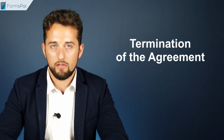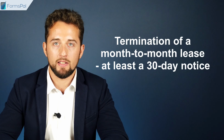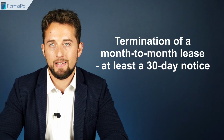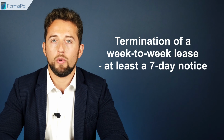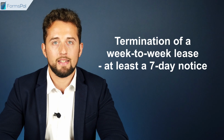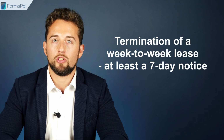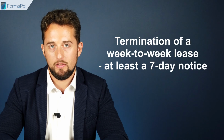Termination of agreement. To terminate a month-to-month tenancy, a notice to terminate the lease should be sent at least 30 days before the expected date. To terminate a week-to-week tenancy, a notice should be sent at least 7 days before the expected date. The parties can also agree to early termination of a rental agreement.